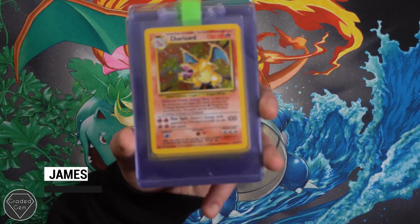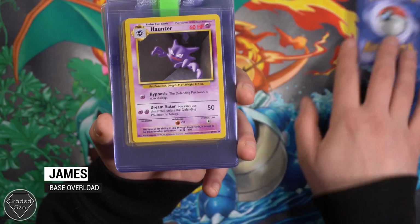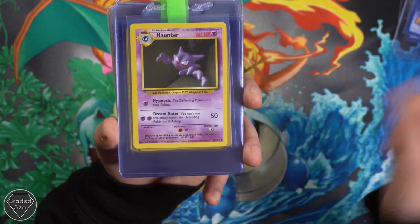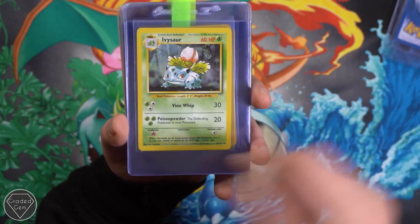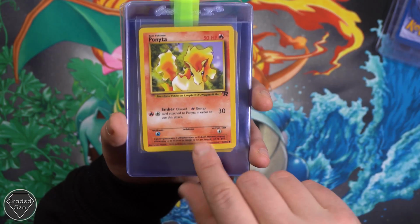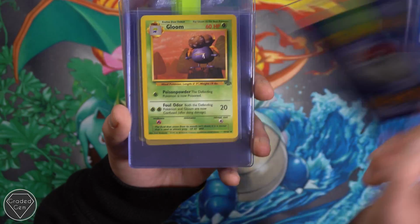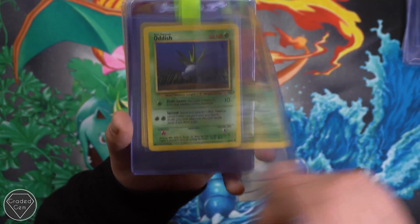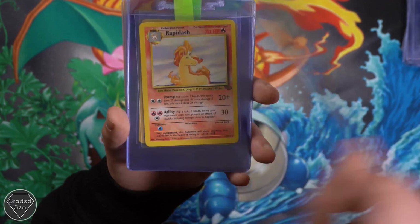James is up next, and James starts off with fire. Quite literally, Charizard from base set. Always good to see him. Haunter now. Couple of those. Ivysaur, really like the easel effect there. Couple of those as well. The Ponyta from Team Rocket, a great artwork in my opinion. The Vileplume Jungle. Gloom, not the best artwork unfortunately. Oddish in the grass. Pikachu there.